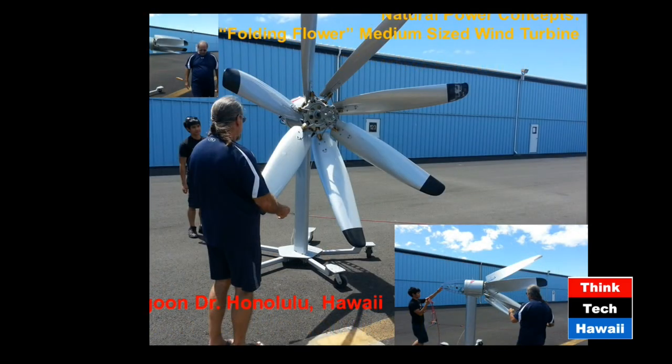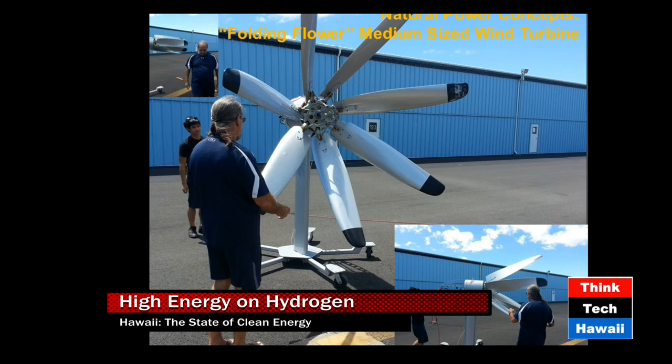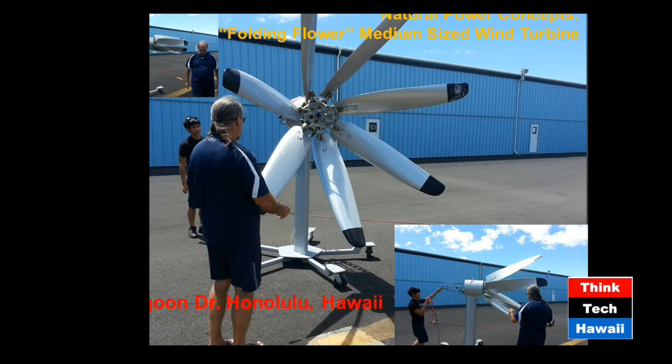Does that suggest that this type of design could be used for wind, in lieu of an ordinary wind turbine? Certainly. And so this is another one of John's designs. The upper left-hand corner shows what we call the folding flower. It shows it completely stowed, and the bottom right shows it starting to open. It faces into the wind, with the wind coming from the left. All you have to do is start the blades turning and they open up, and the wind starts blowing and it starts generating electricity.